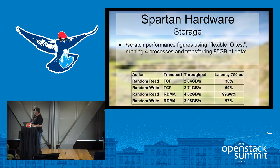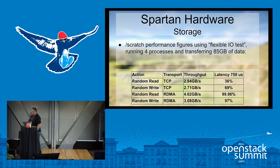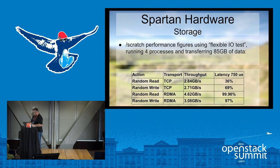Latency improvements as well. Probably the big factor was that latency didn't improve that much on RDMA, but the consistency of latency did. There's a much bigger spread with TCP, which you'd expect. It's windowing up and down depending on what the workload is, and the spread of the latency was quite large. But with RDMA turned on, we got a consistent latency figure around 750 microseconds.